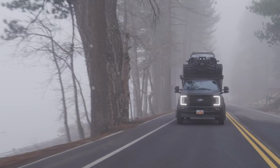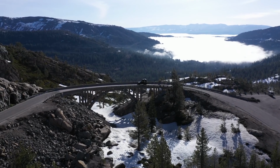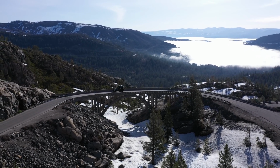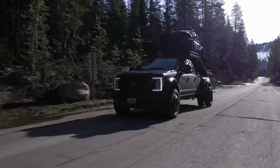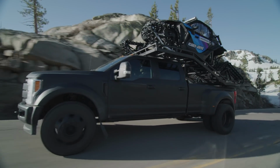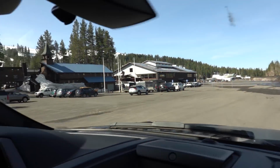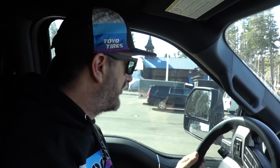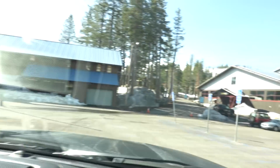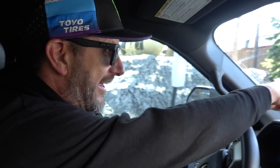All right, next stop, Boreal Mountain, California. Hey Ken, where the heck are we right now? We are at Boreal Mountain Resort in Lake Tahoe, California. And as you can see, there's a Woodward right here. There's also a lot of snow here, man. Yeah, it's springtime and it's melting fast, but we get to go play on that park.